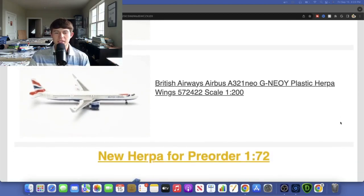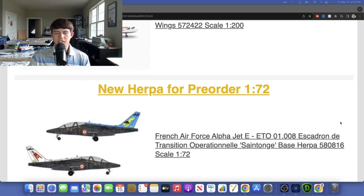And then we have some 1-72s in Herpa. Starting right here with the French Air Force Alpha Jet. This is Echo Tango Oscar 01.008 something transition operational something base, something like that. But very cool to see this aircraft as well. One of the most unique distinctive liveries I've seen from the left to the right there. That's a very interesting aircraft. So very cool to see that and how creative the French Air Force is getting with that aircraft, and that is really cool.